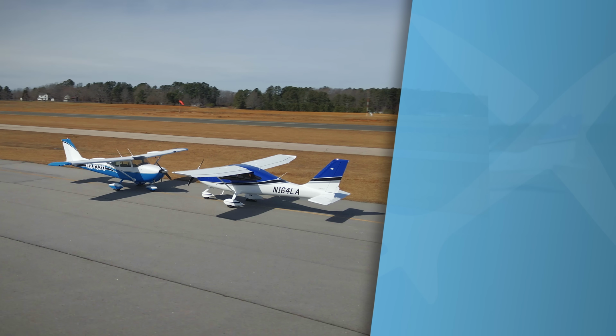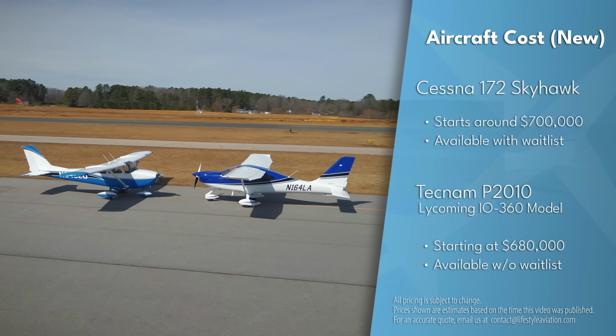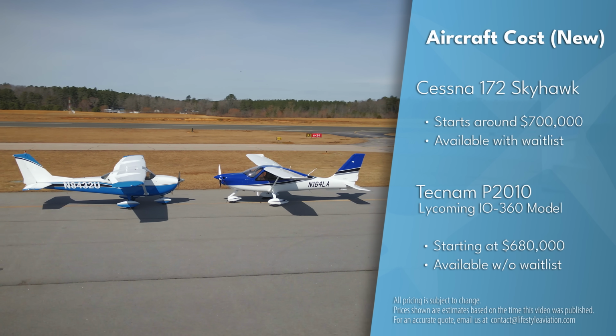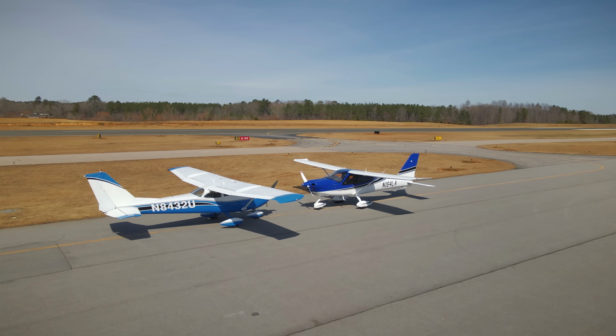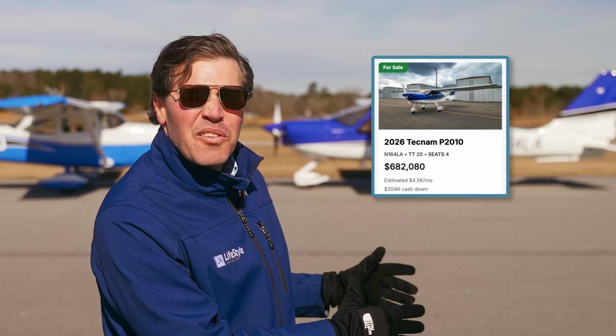If you're in the market for a Cessna 172, if you want to buy something new, the market's somewhere around $675,000 to $700,000 with a waiting list. Now, if you want a new P2010, on the other hand, it starts around $680,000. And don't tell anyone, but this one right here is available right now today.